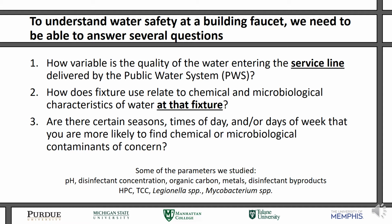Another question we need to ask is, how does fixture use relate to chemical and microbiological characteristics of the water? And does it matter how frequently we use a fixture? What if we left that fixture sit for 6 days? Would we have the same chemical characteristics of the water? Would we have different ones? You know, what role does fixture use play?